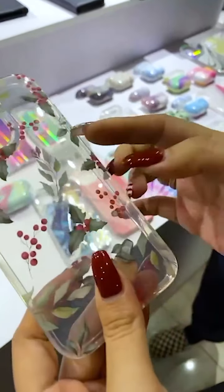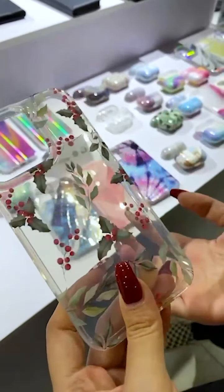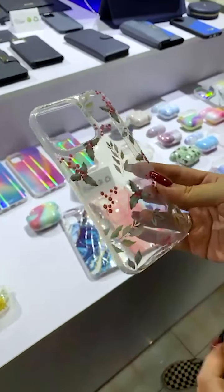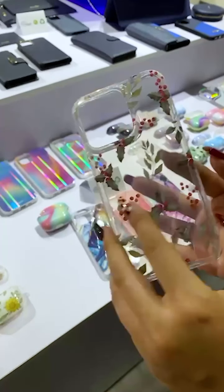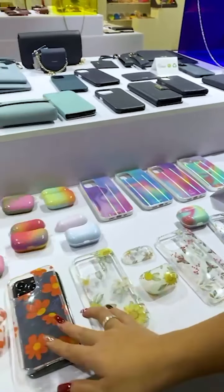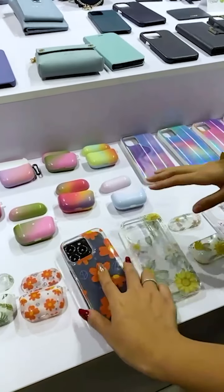Yeah, I think this is very much in accordance with Christmas. Yeah, the Christmas design. So that's the reason why you chose this? Yeah, I love the design. As you guys know, Christmas is coming. If you're using this phone case, it will be so matching. Yes. And how about this? I find that all of them are plants. Yeah, all plants.